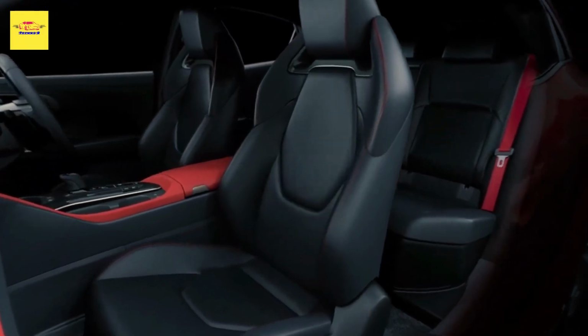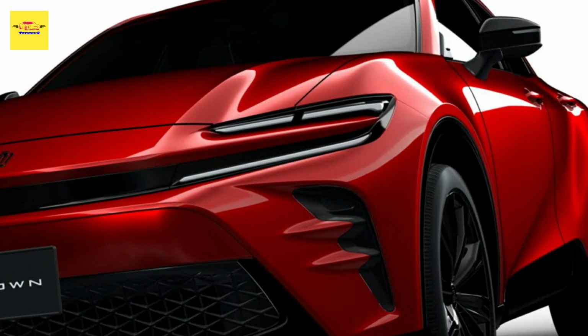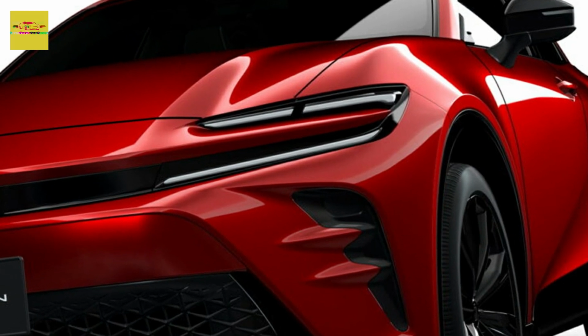The Crown sedan has handles on the seatbacks, while in the Estate, the rear seats fold flat, creating a very large cargo area.